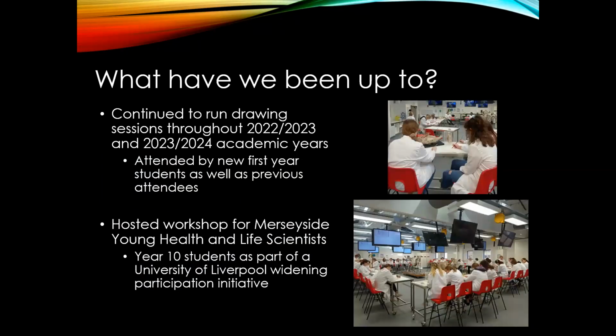We continued to run the drawing sessions throughout 2022-2023 and this current academic year, 23-24, and these classes have been attended by some new first-year students as well as our previous attendees, so word is getting out that this is available. The other thing we did was host a workshop for the Merseyside Young Health and Life Scientists. These are Year 10 students who come along and do a programme of work with the University of Liverpool as part of a widening participation initiative, so it was very nice to have them along and show them a little bit of what we do.